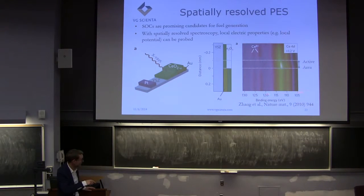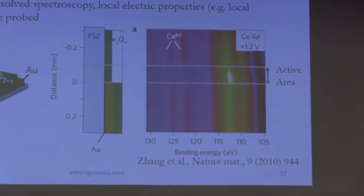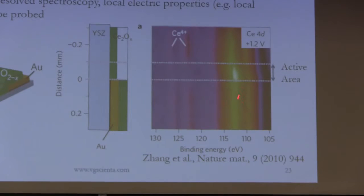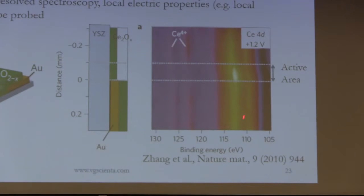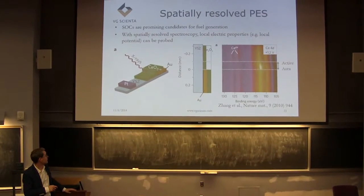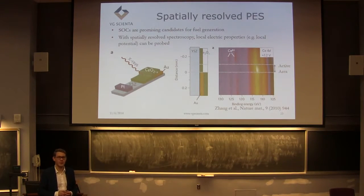And that's what you see here. So you have binding energy on this axis, and you have position along the device on this axis. When you do that, you get access to the local electronic properties of the material at different positions of this device. In this case, you're looking at a Zr 3d core level, and you can see that in this region, you see a bending of the band, and the length of this bended area tells you that the active area of this device is, in this case, 100 micrometers wide. So you can actually obtain very specific spatially resolved electronic properties of this device. In this case, the spatial resolution is around 20 micrometers.